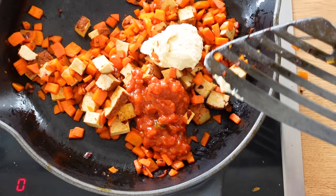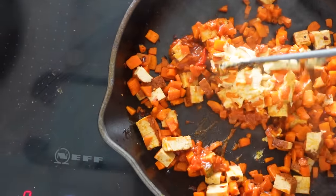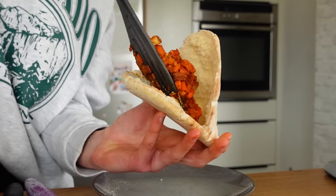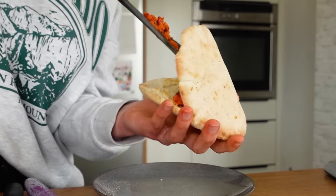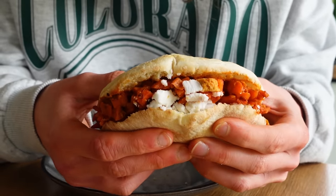I've also added hummus and a veggie bolognese sauce, and now we are mixing that up. And add the carrot filling. I've added some vegan feta cheese to finish, and here we go. Taste test. Very delicious.